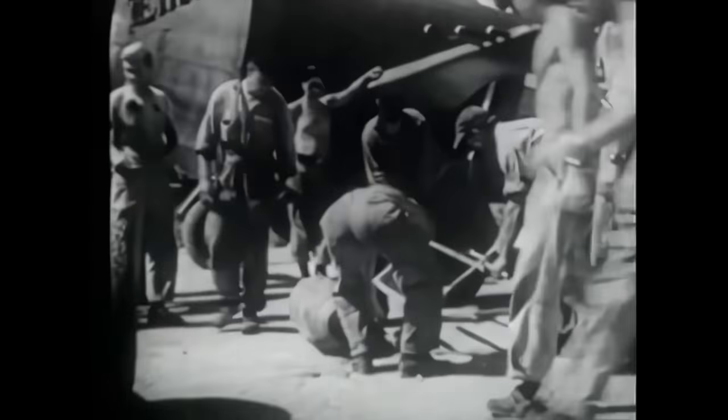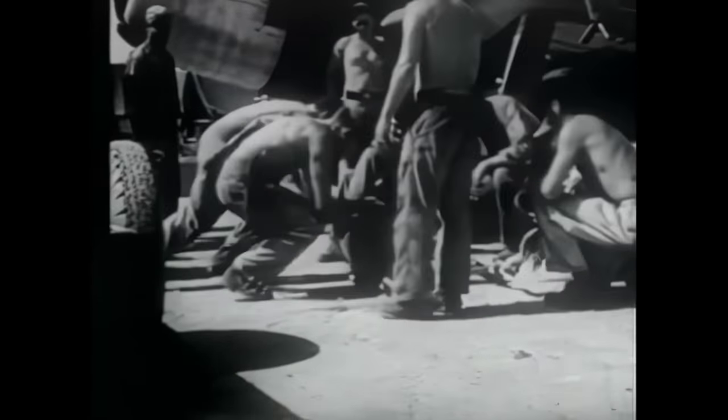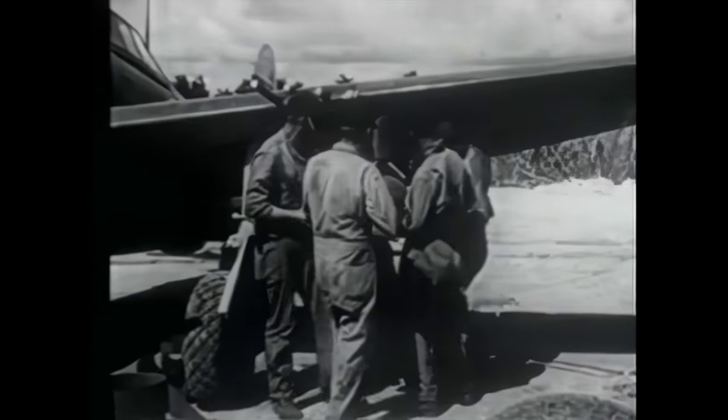Though not much of a dive bomber, due to its tendency to gather too much speed, the Thunderbolt had a good lifting ability and could deliver two 500-pound bombs with considerable accuracy in low, high-speed passes.